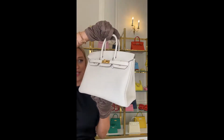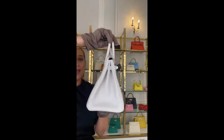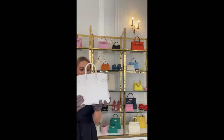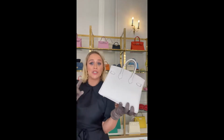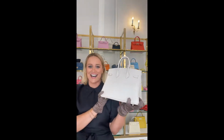Love this combo. I think it's a really lovely classic combination. It's a really good Togo leather. We have good leather bags and bad leather bags. Togo can sometimes be a little bit hit and miss in my opinion, because you can have a very hard-lived calf leather, the cow that's had a hard life.